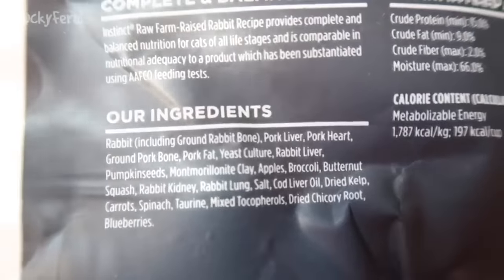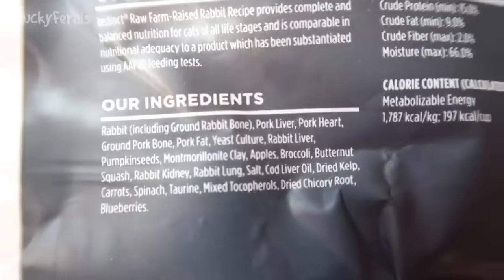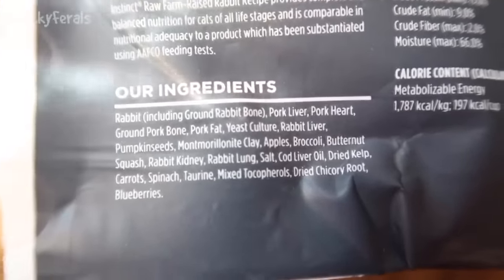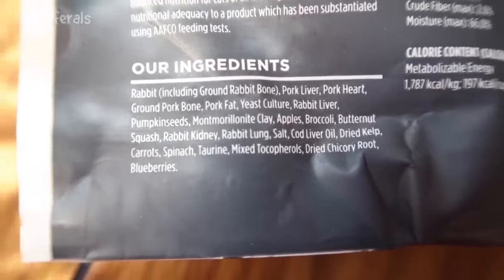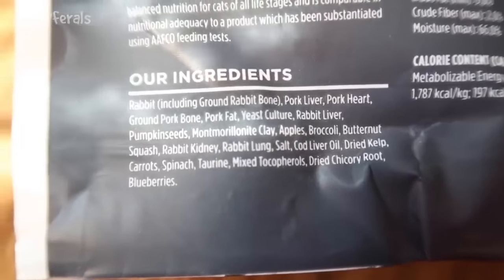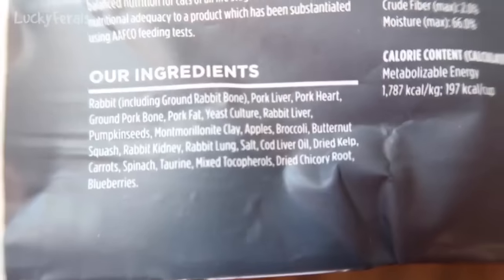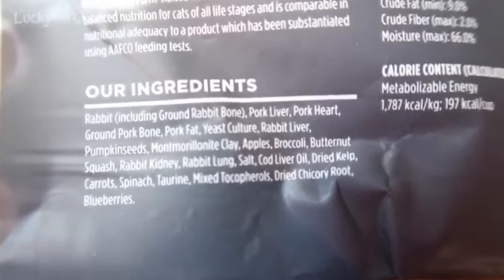Then it goes on to yeast culture, rabbit liver, pumpkin seeds, Montmorillonite clay, apples, broccoli, butternut squash, rabbit kidney, rabbit lung, salt, cod liver oil, dried kelp, carrots, spinach, taurine, mixed tocopherols, dried chicory root, and blueberries. So I think it is all the pork in here that is giving Splash the vomits.